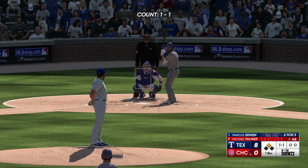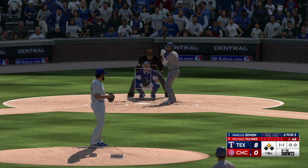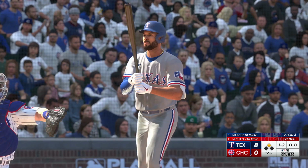Now it's Marcus Semien. He's already homered in this game. There's a 1-1. Breaking ball through there for a strike.